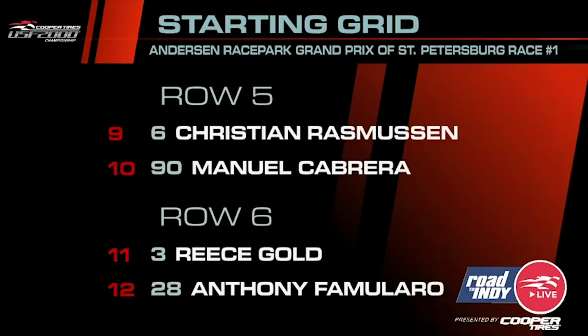Things settling down a little bit here right now. We had to wait for the NTT IndyCar Series drivers to get off pit lane. We've brought our USF 2000 drivers out, and we will continue to look at row number 6. On the outside, Anthony Famularo for BN Racing, the rookie driving the number 28. And on the inside, it'll be the young American Reese Gold, just 15 years of age, running for Cape Motorsports in the gold-colored number 3.